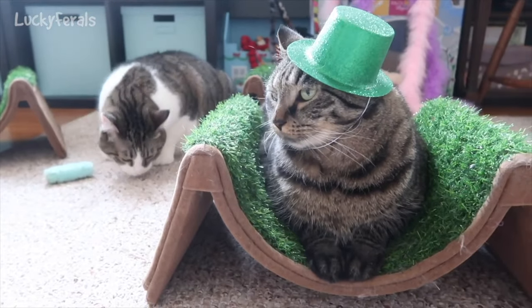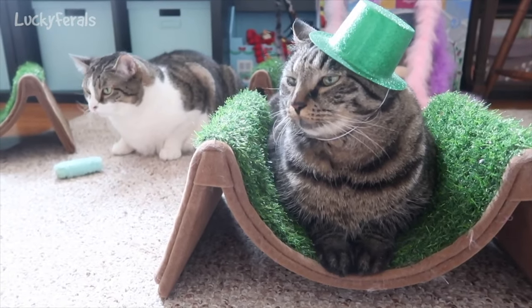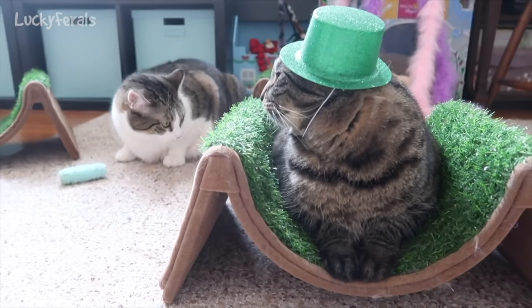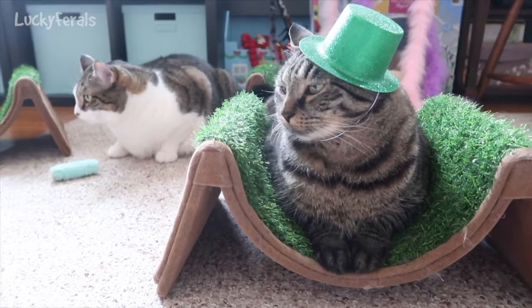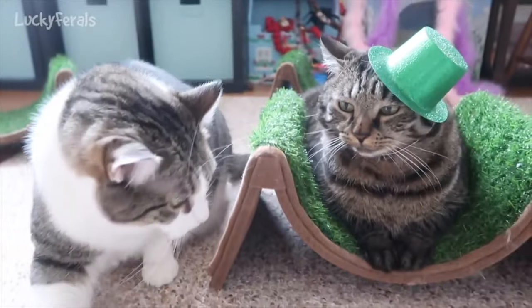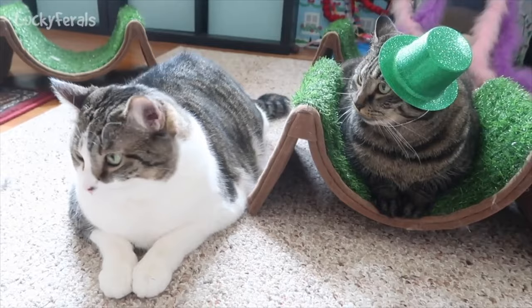Hello, Simba. Simba and the cats would like to wish everyone a very happy St. Patrick's Day today. They know they're very lucky cats, and they hope you have a very lucky day also. Right, Simba? There's Simba and Stella. And here's Super Boo.